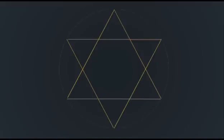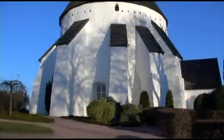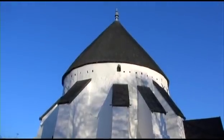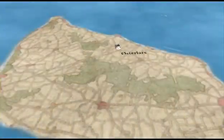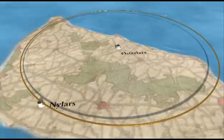The controlling feature of sacred geometry is the circle. If a circle could be found, then maybe that could be the key to revealing any underlying pattern. The largest of the round churches is Østerlars. Using this as a centre, Haagensen tentatively marked out a circle on the map using the distance from Østerlars to Nylars as the radius. This immediately produced a fascinating result. Exactly on the same circumference is the church of Rutsker.